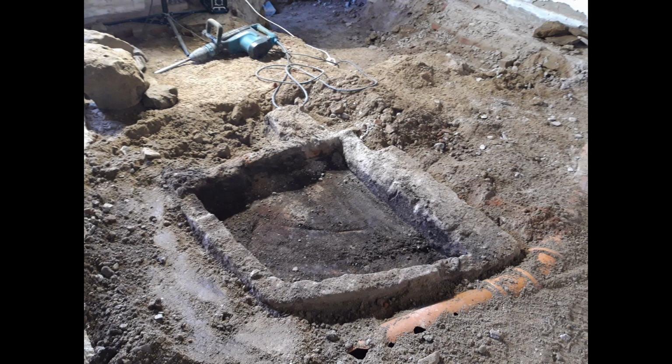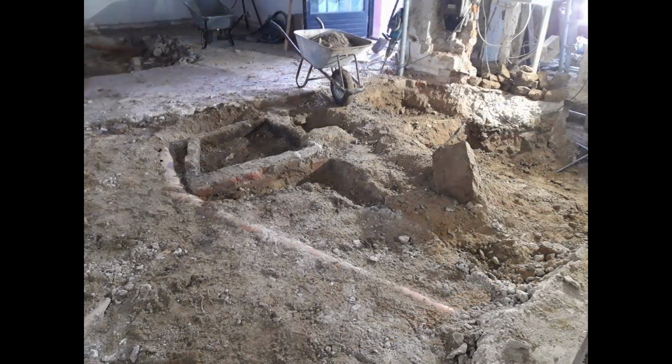Then I found this here. This seems to be an old historical flower bed or maybe a water bucket for animals. So it is located right on the former corner of the half-timbered house. And this is something interesting. This is what you find below the concrete.